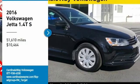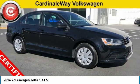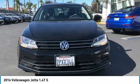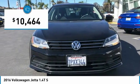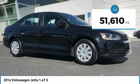Take a ride in the 2016 Jetta. The Jetta is a premium car that is family-friendly with a great price, agile and confident handling. Volkswagen Jetta, and is priced below $15,000. This vehicle has less than 55,000 miles.